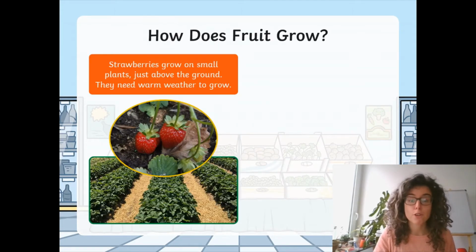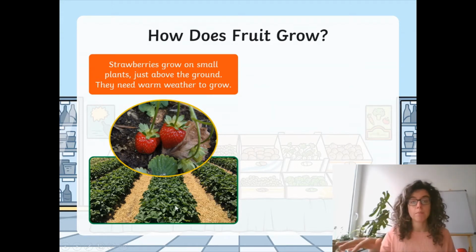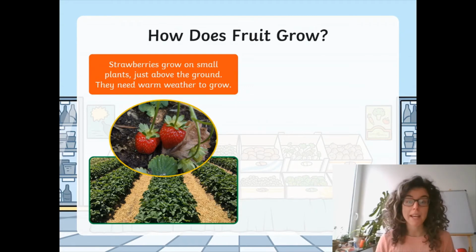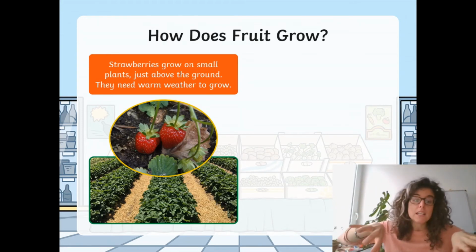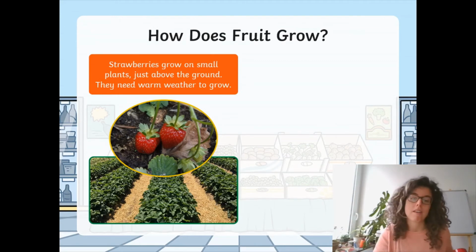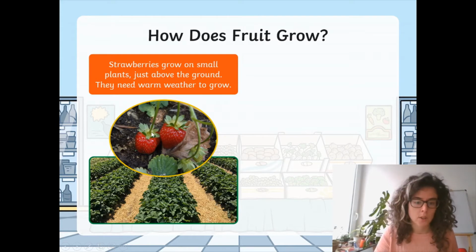Let's look at fruit. So strawberries grow above the ground, but they're sort of hidden in these leaves. The leaves protect them from the sun. I don't know if you've ever gone strawberry picking, where you go to a farm and you pick your own strawberries, but you need to look very carefully. You have to open up the leaves and look for the little strawberries that are growing under these leaves. So like this, you see they hang off of the leaves like that.